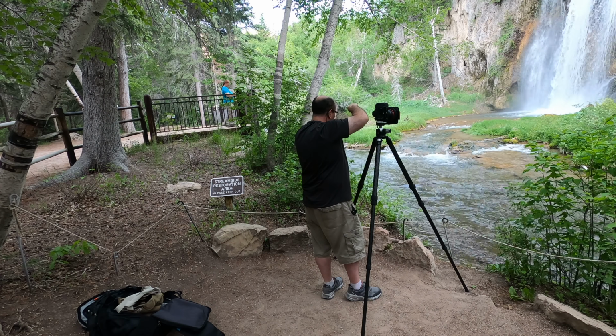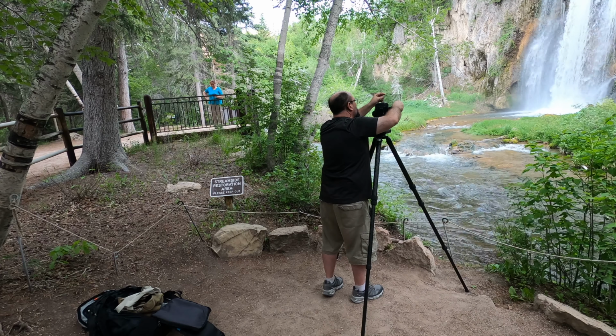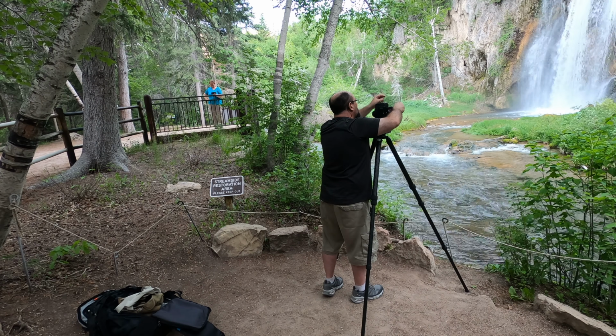I'll show you the settings in a sec, and slapped on my circular polarizer to pull out some of that glare like Shawn was talking about just a few minutes ago. Here's the photos now.